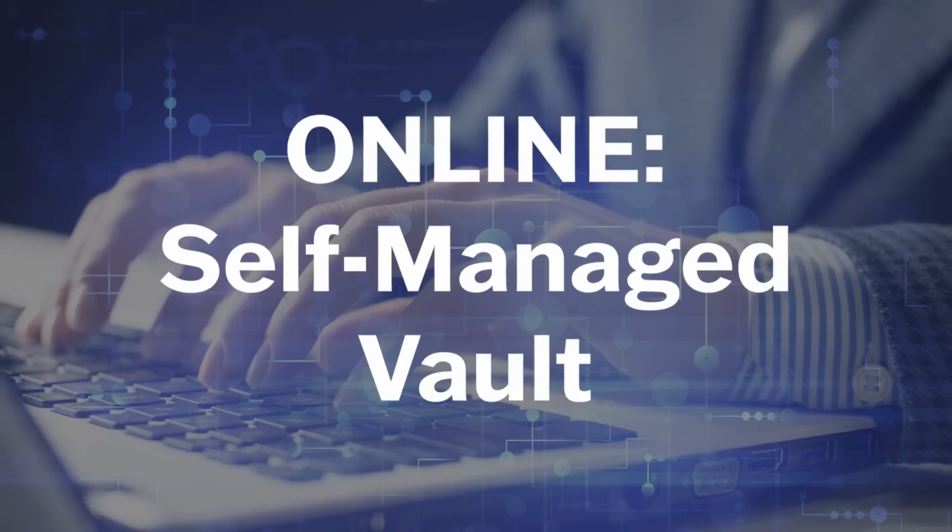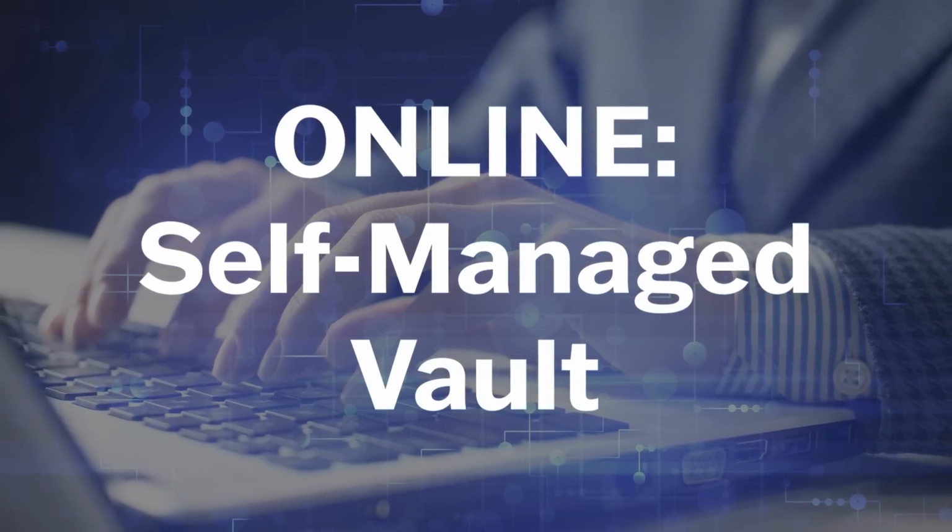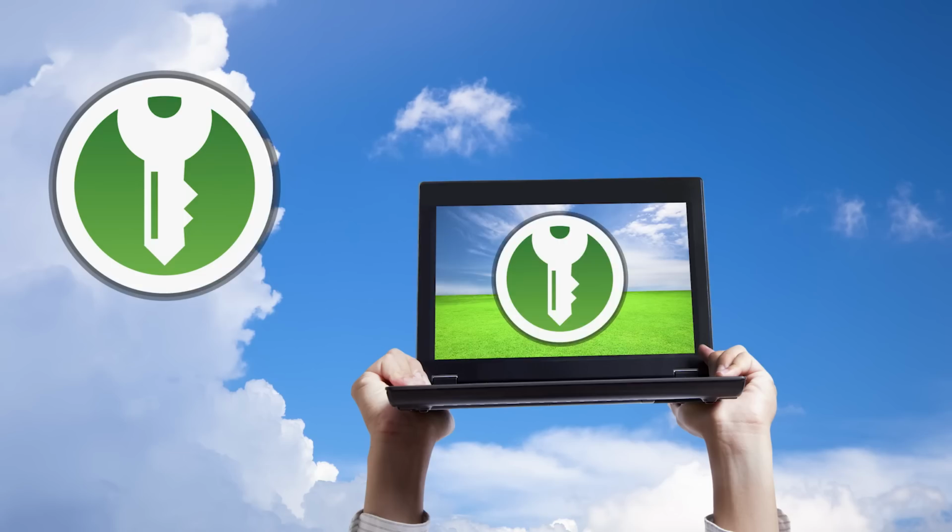So let's dive into the next kind of password manager you could choose, one where you manage your own database. This is more technically challenging, and you're responsible for maintaining your own secure backups. So only dive into this option if you know what you're doing. It's possible to manage your own database and also use it online. One simple way to do this is to use an offline password vault like KeePassXC and just store a copy of it encrypted in a cloud storage platform of your choice.